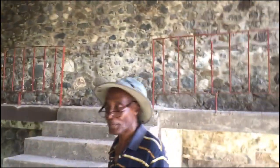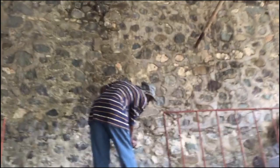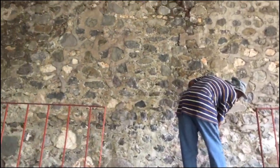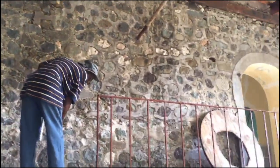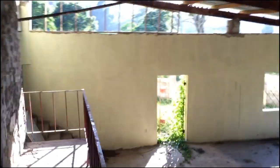Wow. And I'm assuming this is the original house wall, right? Yes, from slavery days. Wow. I can see what looks like maybe the original stone and mortar. You can pick it with your finger. But if you come up here, wow, I put on this to protect it. Okay, this is a big space here.